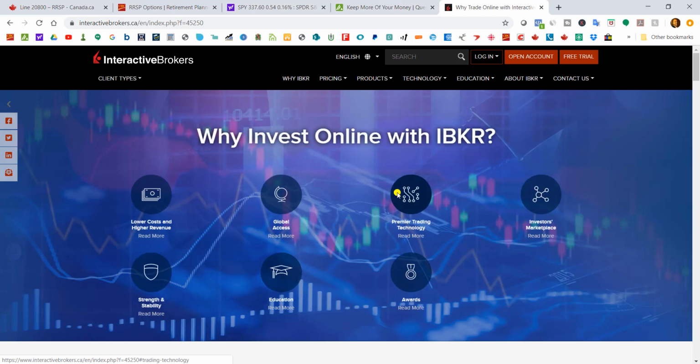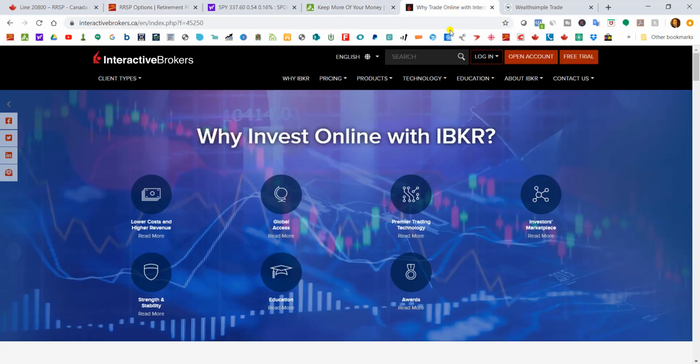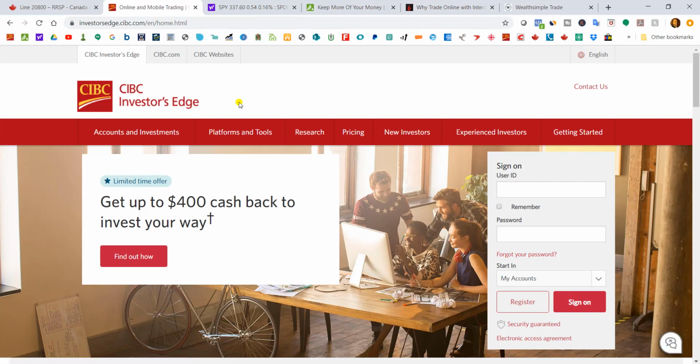Interactive Brokers is also a great Canadian broker, but the interface is designed more for advanced traders, so it's not as user-friendly as Questrade. And of course, every bank has their own brokerage. You could open a self-directed investment account. Their commissions are higher than Questrade or Interactive Brokers. But if you really want to stay with your bank, so for example, with CIBC, if you want to invest in stocks yourself, buy your own stocks, manage your own money, you would open an Investor's Edge account with CIBC. So every bank has their own brokerage account.